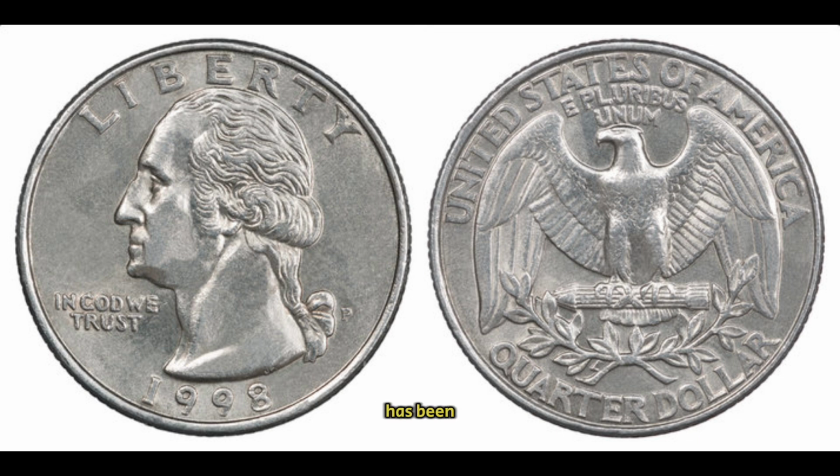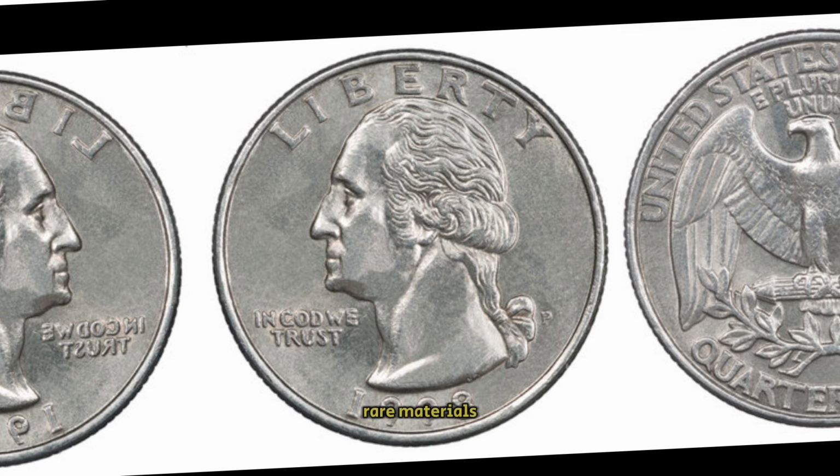Coin collecting has been a popular hobby for centuries, and over time, some coins have become priceless works of art. But how do collectors know what to look for? While the average 1998 quarter is worth its face value of 25 cents, some of the rare errors are worth far more than that. The key is to look for anomalies, errors in minting, variations in design, or rare materials.